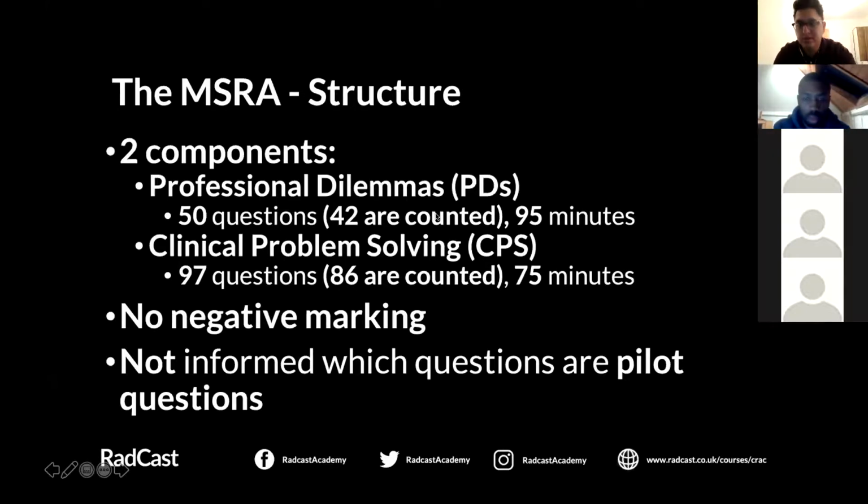There are two components. Think about it basically as your medical school finals meets your situational judgment test, rolled up and made a bit more difficult because you're now at the level of a foundation year doctor. The two components are professional dilemmas, which are basically the situational judgment test questions, the ridiculous things that you'll cover and then be like, I've never dealt with this in my life, but hey ho, now I'm dealing with it. And then the clinical problem solving, which is basically like medical school finals with an alignment towards general practice, because like I said, it was initially designed for GP recruitment.